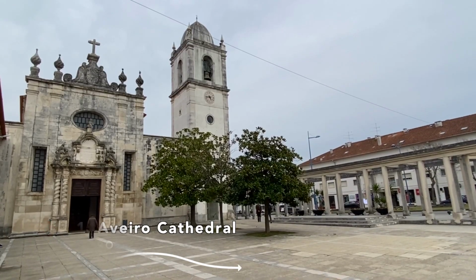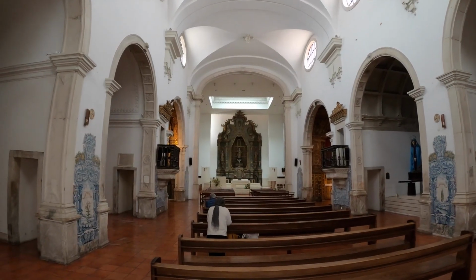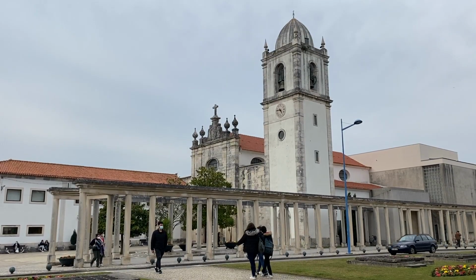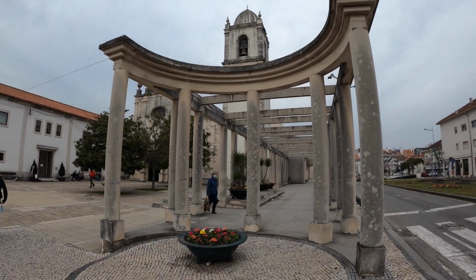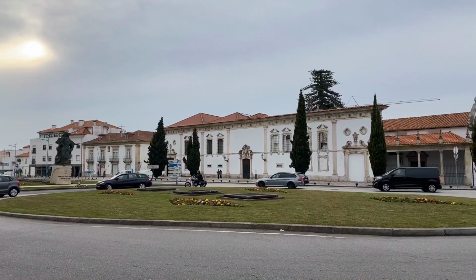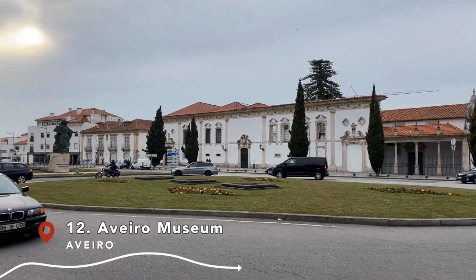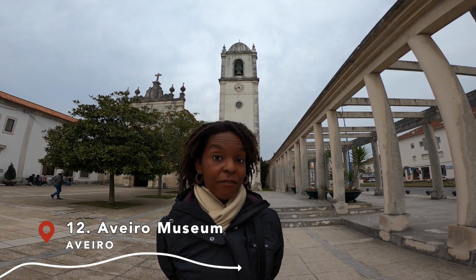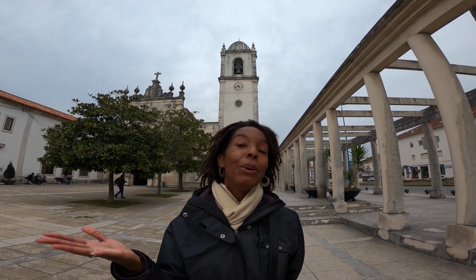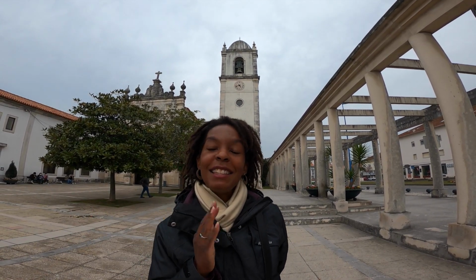So Aveiro Church was built in the 1400s. Now the inside of the church is quite simple, but I really love the outside. It is gorgeous to see, and it has this path of columns on the side that you'll enjoy getting some pictures around. And just across the street is the Museum of Aveiro, which used to be a convent or a monastery, now turned into a museum where you can see loads of religious icons and symbolism.